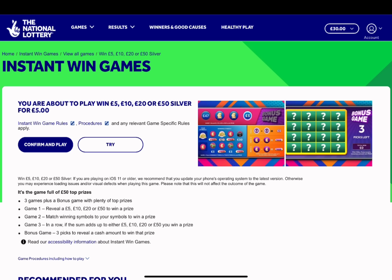Okie dokie, so there you have it, two back-to-back jackpot wins on this win 5, 10, 20 or £50 instant win game. I couldn't believe it, to be honest with you. The first £50 win was good enough, and then to buy another one and win £50 again, I think I was in heaven. I only deposited £10 into the bank on that day, ended up withdrawing £100, spent the odd £4. So I was £90 up at the end of that day.